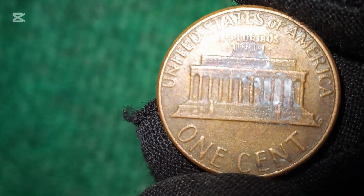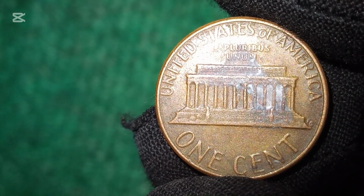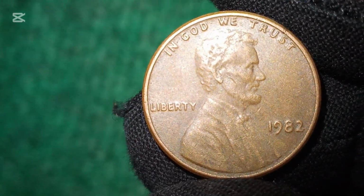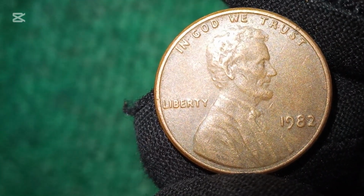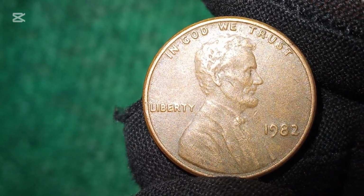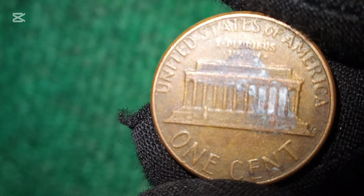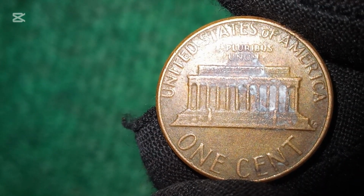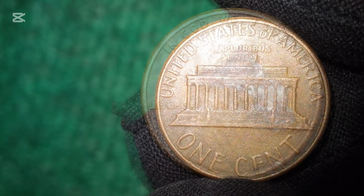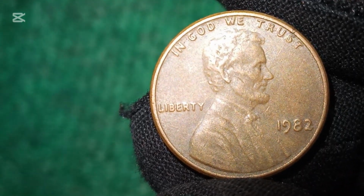Now let's talk money. How much is this rare penny worth today? Well, hold on to your seat because this is shocking. A circulated 1982 D small date copper penny can fetch anywhere from $10,000 to $25,000 if it's in good condition. But if you find one in mint state or uncirculated condition, auction prices have soared to an unbelievable $50,000 to $85,000, and in some cases even more. Even some of the other 1982 varieties, like the 1982 small date copper penny, Philadelphia Mint, no mint mark, can be worth hundreds or even thousands depending on the condition.